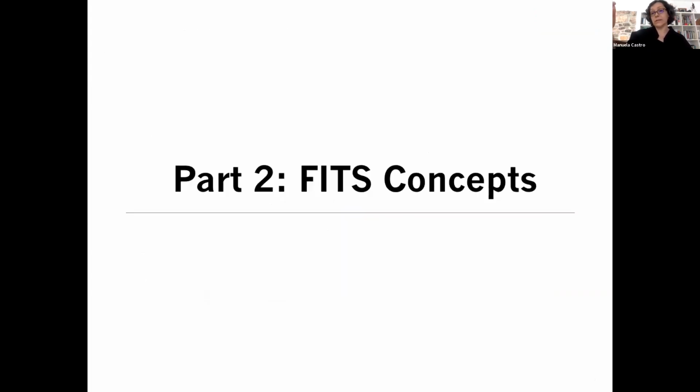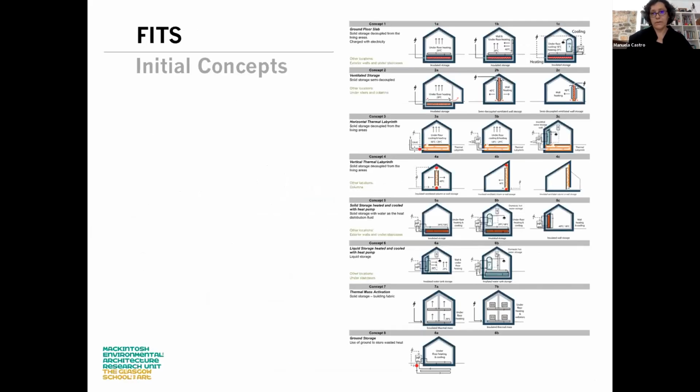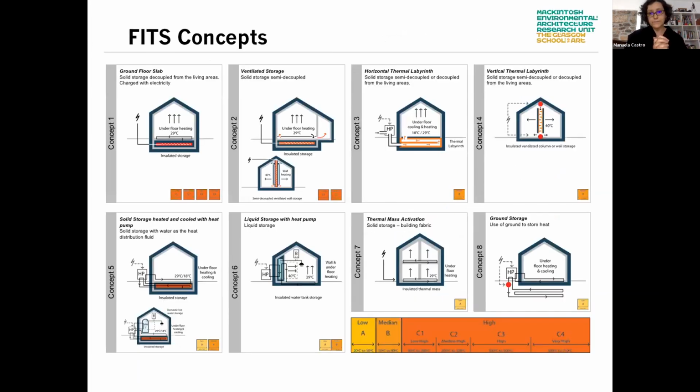So now I'll start with the concepts that we developed and try to explain how we did it. After the taxonomy, we came up with a list of concepts, and we started from higher temperatures to ambient temperatures. Most of them use solid sensible storage. In some of the initial concepts we use electricity to directly charge the storage, while in others we use heat pumps. Depending on the storage operative temperatures and the concepts, they are either coupled, semi-decoupled, or decoupled from the living areas of the building. So from the initial concepts, we ended up with a list of final ones. I will try to go through each one of them briefly, but with enough detail for you to have an idea of each one.